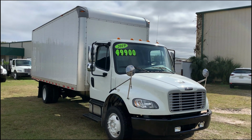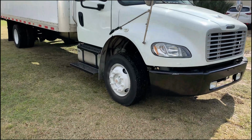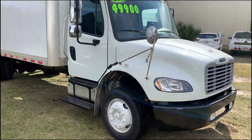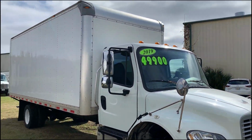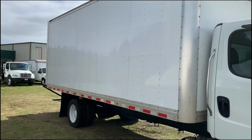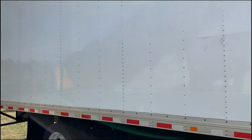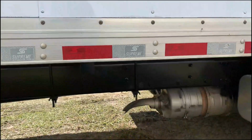2019 Freightliner M2. This is the low pro version, so it's on 19.5-inch wheels rather than 22.5. This has a 20-foot van body with no lift gate. Come down here and show you the chassis.